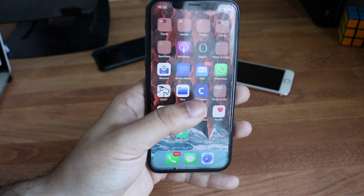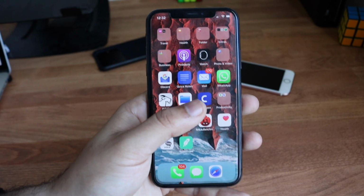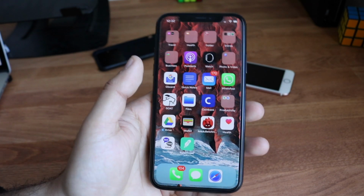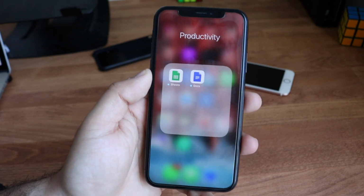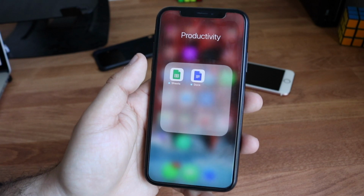The Files app. Coinbase is Bitcoin, when that was a thing. People still buy and sell Bitcoin. I don't really do it that much, but I like to see how it's going every once in a while, so I keep it on here. Now, Google Photos is probably the one Google app that I use the most, but these are ones that I want to use more, but I don't use that often.